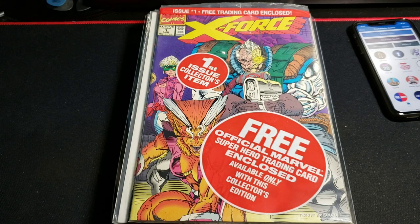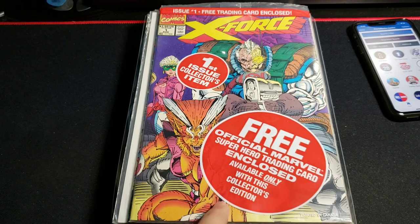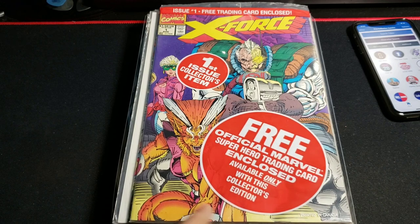So I just bought a long box for $65 Canadian, and I'm going completely blind on this. I haven't checked anything. I literally just got home. I know I have X-Force number one and a couple more that were pictured in the ad, but besides that, I got nothing. I don't know what's in there.